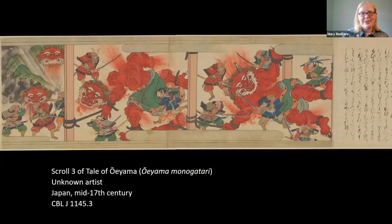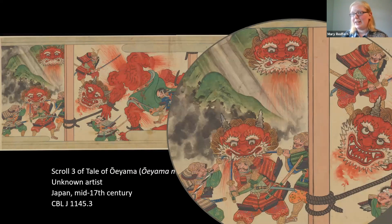And these favourites range from the gory delights of the tale of Oeyama, where the drunken ogre Shuten-doji meets his comeuppance, and yet, as we can see, even once he is beheaded, he's reluctant to go quietly and instead tries to bite the head off the warrior Raiko.